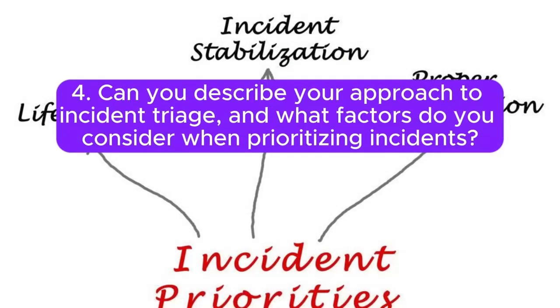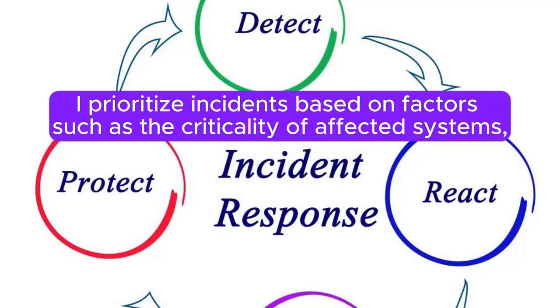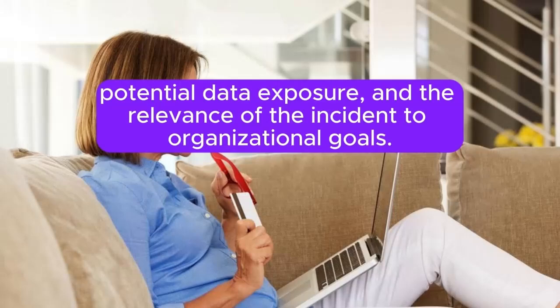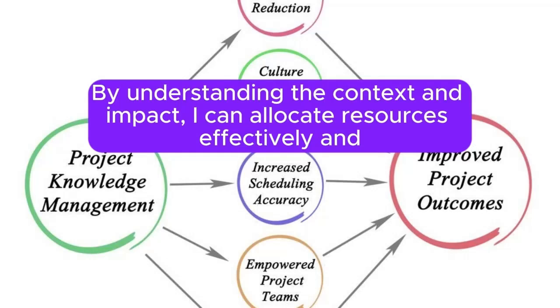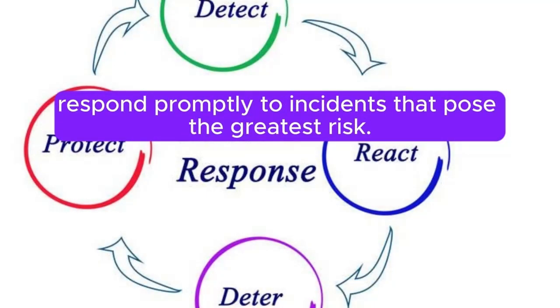4. Can you describe your approach to incident triage, and what factors do you consider when prioritizing incidents? Answer: Incident triage involves quickly assessing the severity and impact of an incident. I prioritize incidents based on factors such as the criticality of affected systems, potential data exposure, and the relevance of the incident to organizational goals. By understanding the context and impact, I can allocate resources effectively and respond promptly to incidents that pose the greatest risk.